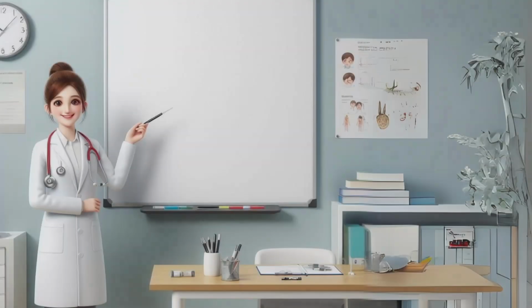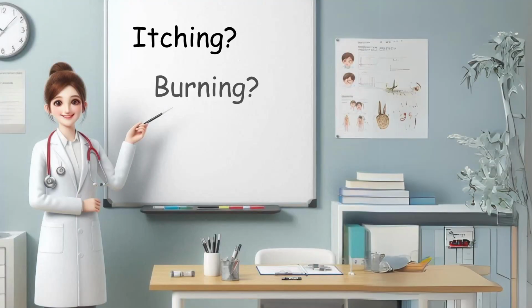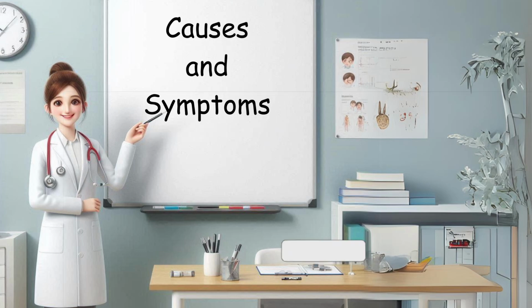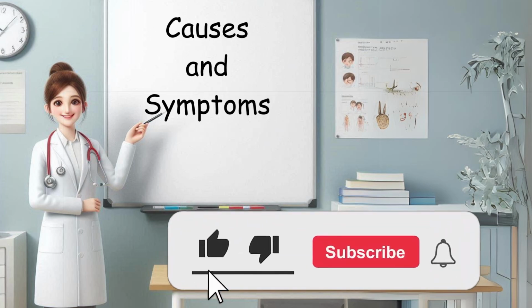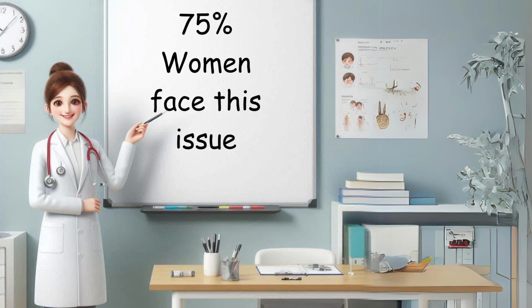Today we will be discussing a very important topic that affects many women, vaginal yeast infections. Have you ever experienced itching, burning, or other uncomfortable symptoms down there? Stick around as we explore the causes, symptoms, and most importantly, home treatments for vaginal yeast infections. It's possibly the most common issue for women. 75 out of 100 women get vaginal yeast infection at least once in their lifetime. That's 3 out of every 4 women. So, if you're dealing with this, you're definitely not alone.